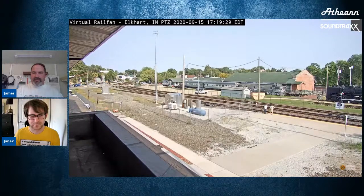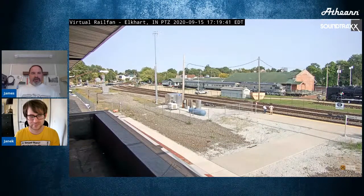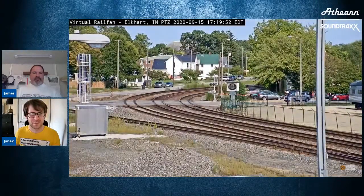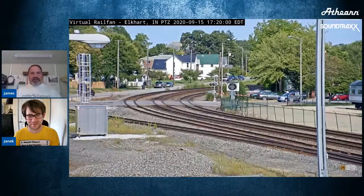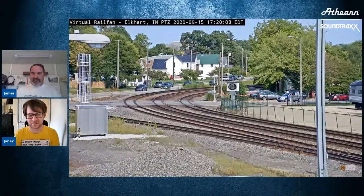Somebody with a comment previously on some of your cars, weathering it would be fun and simple. That's true. Again, with the Prime for Grime, we've done a lot of the hard work for you. I've done that myself in the past, trying to lighten the colors or just putting different things in and masking it for an airbrush. But by the time you get ready to go weathering, you might have lost interest in doing all the prep work, and Athearn's taken that away for you. You can just get right to the fun part. Lightening the paint is definitely the hardest part of a project like that. So yeah, we've done the hard work, like you said.